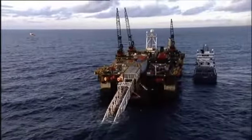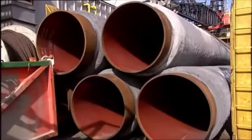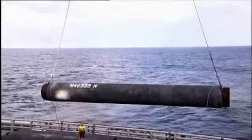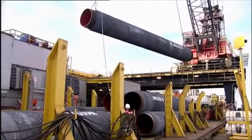Several hundred kilometers south, conditions are still good. The LB200 is on schedule, slowly but surely heading northwards towards the template. In charge is Jimmy Peacock. He's been in the business for over 21 years. He has laid thousands of kilometers of pipe, but this is special.